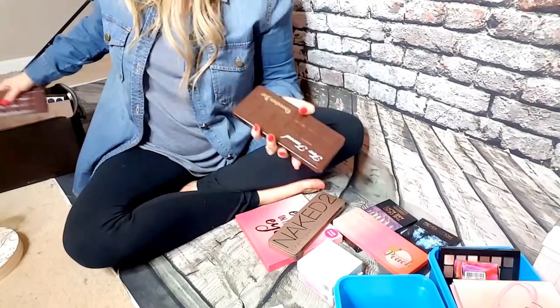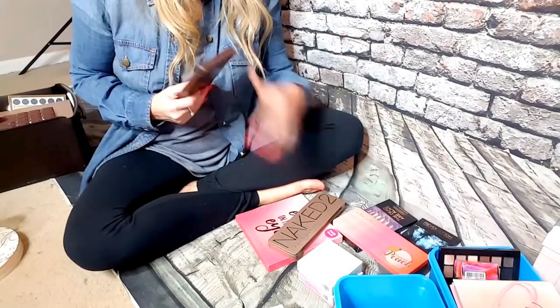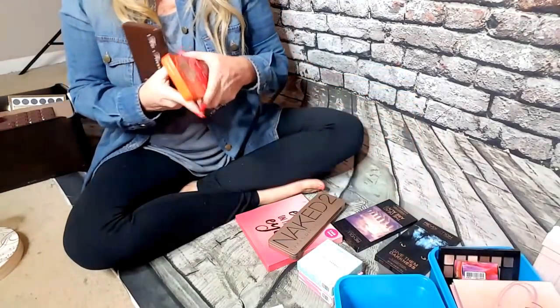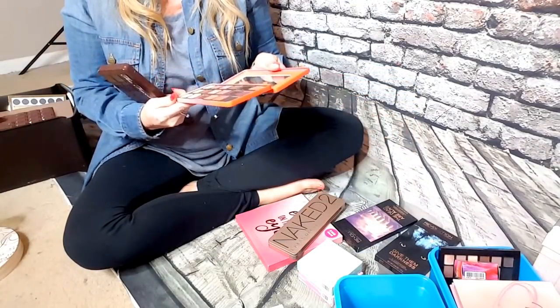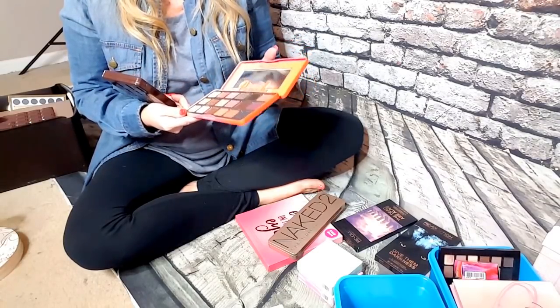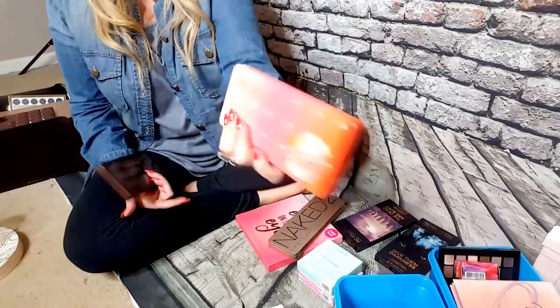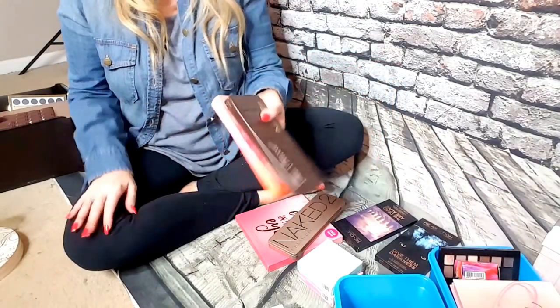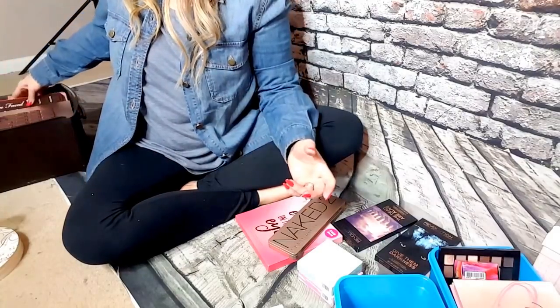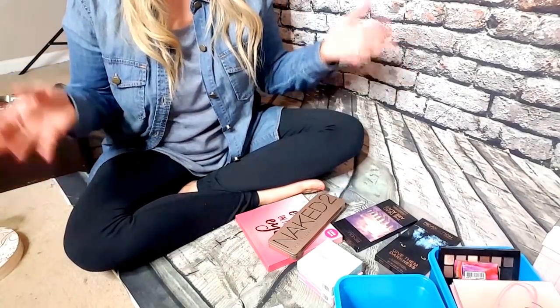Also, I have the Too Faced Peach palette. You guys know I gave it crappy reviews, but it is a very expensive palette, and so I kind of want to hold on to it. So, I don't know. I think I might hold on to the Too Faced palettes just because you're a YouTuber. You have to have that kind of stuff.